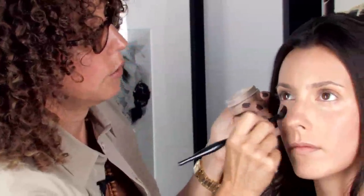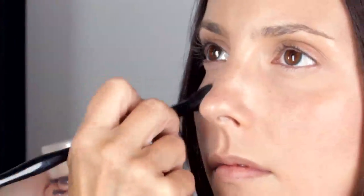I'm going to put a little bit of sheer loose powder to protect against any fallout that could occur when I'm putting on Kristen's eyeshadow. So just super light so that, again, if anything falls out, it falls into the powder and not into the area that I've just concealed.